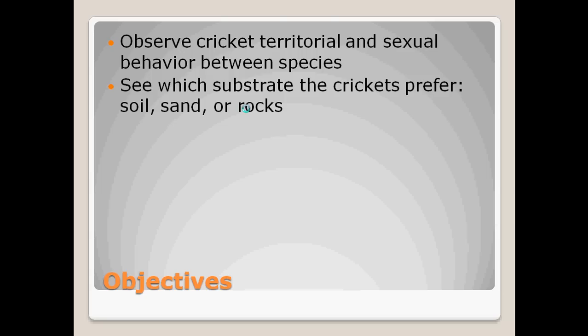The objective of this lab is to observe cricket behavior in each of these scenarios for both males and females. It was hypothesized that the territorial male will show strong aggression when another male is placed into the cage, and that all crickets, when given the choice, will prefer the soil substrate to reside in. Overall, there is not much aggression as originally thought when two males are put in the cage together, and soil was preferred for both males and females.